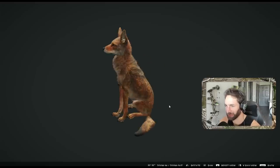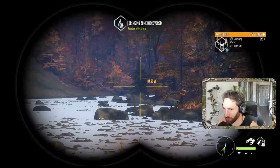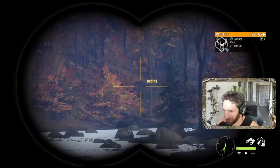Get him standing upright. There we go. It's actually a cool looking coyote. Ooh, what did we just spot down over there? That, I believe, is our max weight buck.